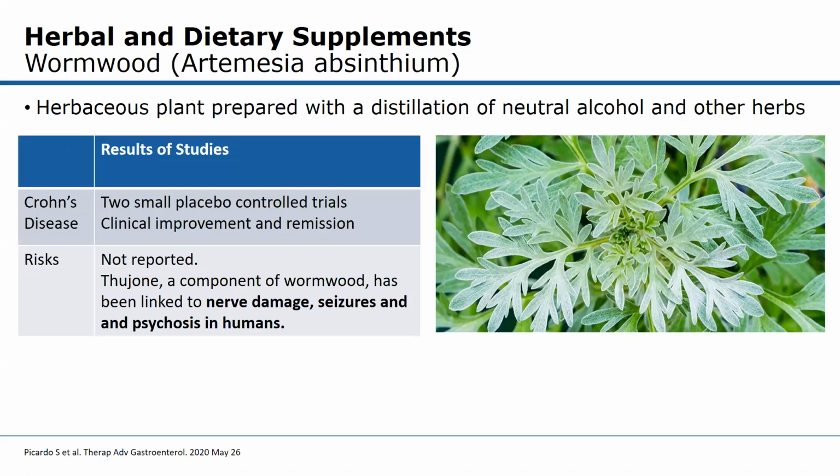So this has only been studied in Crohn's disease; I have not found any data to say that it's been studied in ulcerative colitis. These were two small studies that were done in Crohn's disease, so the data quality is not high. And they did note some clinical improvement and remission, but that's only clinical. They did not study the effect on the active inflammation, whether it's through endoscopy or the markers or how the disease progresses.